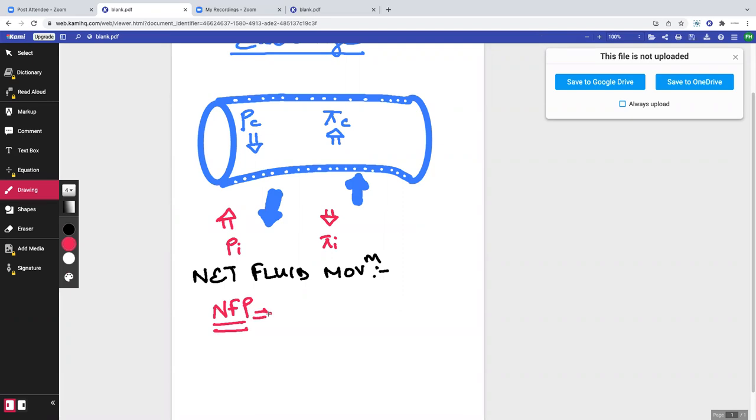Okay. Now, my next question is, can you subtract hydrostatic pressure from oncotic pressure? The answer is no. Why? Because oncotic pressure can only be subtracted from oncotic pressure. Hydrostatic pressure, can it be subtracted from hydrostatic pressure? The answer is yes. Okay. Because these pressures work similarly.